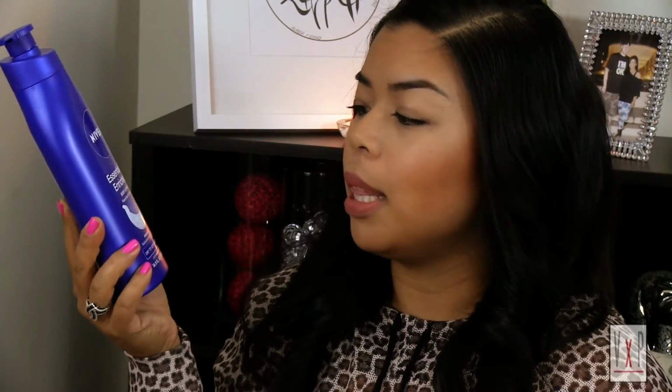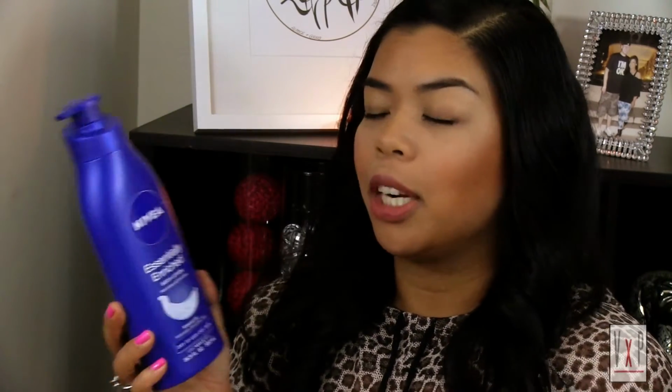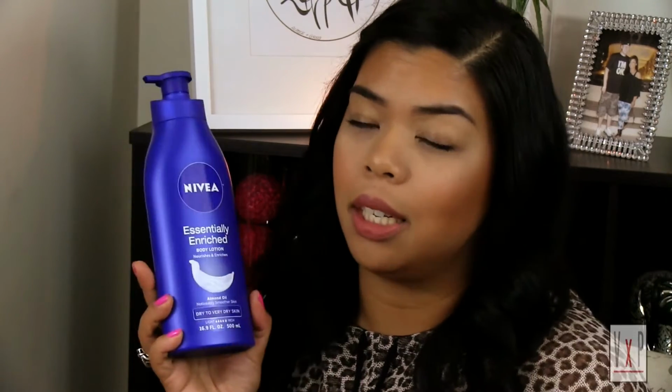Another moisturizer, I'm heavily using moisturizers recently, is the Nivea Essentially Enriched Body Lotion. It contains some almond oil, that's why it's super heavy and super moisturizing. This is for dry to very dry skin. I actually got this from one of the beauty gurus, Makeup by Shayla, so I started trying this. It smells really good and it really does moisturize your skin. It lasts overnight into the next day, and it leaves a nice little shine and sheen to your skin once you apply it. So definitely been loving that.